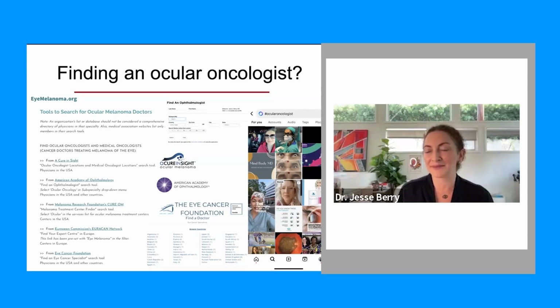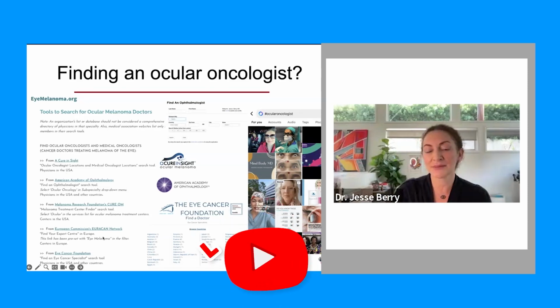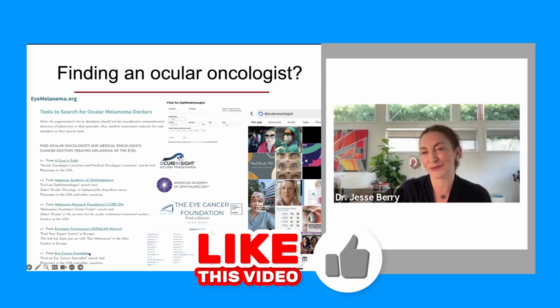Now, if you're in LA or in the California area, there's several of us in the state, but there are states where there are no ocular oncologists in the whole state. And so it's important to know that there are various means or mechanisms to identify a physician who has the skill set to treat somebody with a melanoma. And so this is from imelanoma.org, but it talks about all of these different areas where you can find an ocular oncologist, including the Kieran site, the American Academy of Ophthalmology. There's some European sites, and then also the Eye Cancer Foundation.